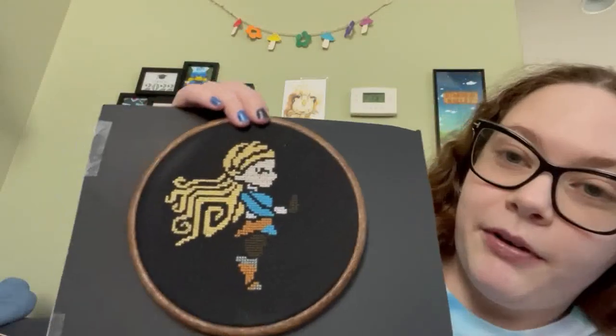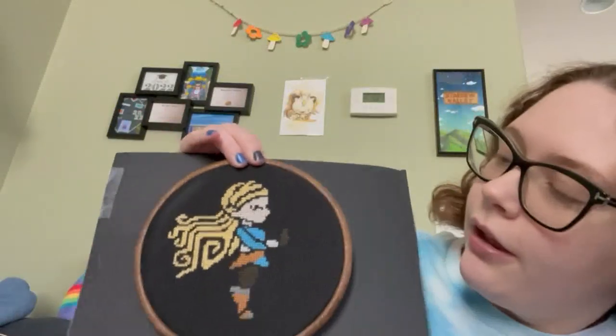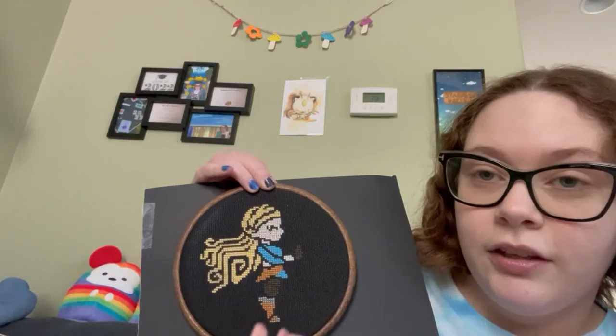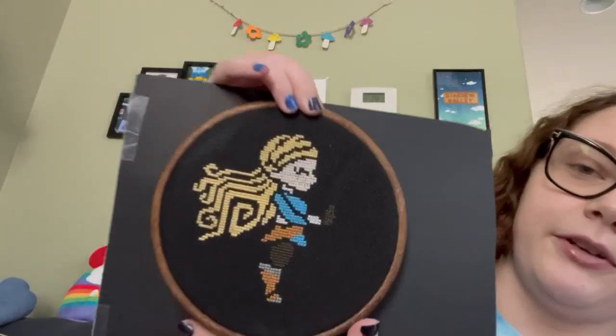Here is another stitch I made for my partner. This is Zelda from Breath of the Wild. It is designed by Prism Palette Patterns. I have the whole little pattern set of the characters in the kind of tapestry art style. I've only made Zelda so far.